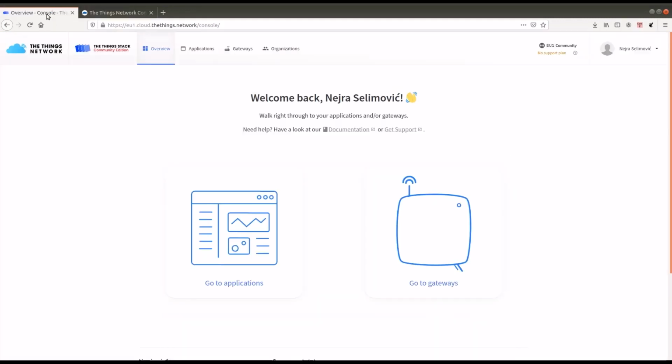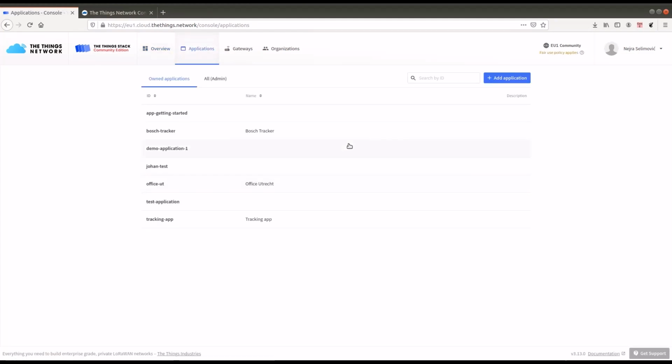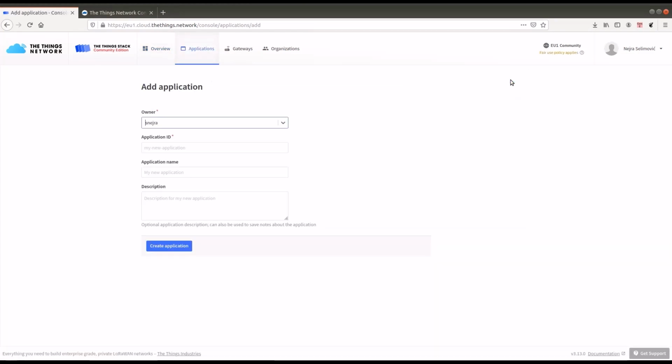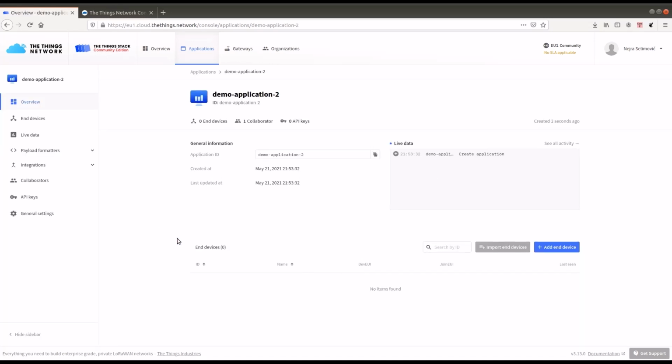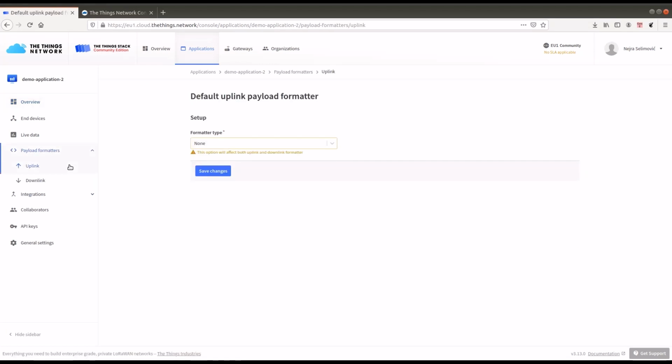Now it is the time to make a first step towards migration, and that is to add a new application on The Things Stack. To create an application, you only need to provide an application ID. When you have added the application, the next step is to recreate the payload formatter from The Things Network v2. To do so, navigate to the left-hand menu, click on Payload Formatters and select Uplink. Then select the JavaScript formatter type.